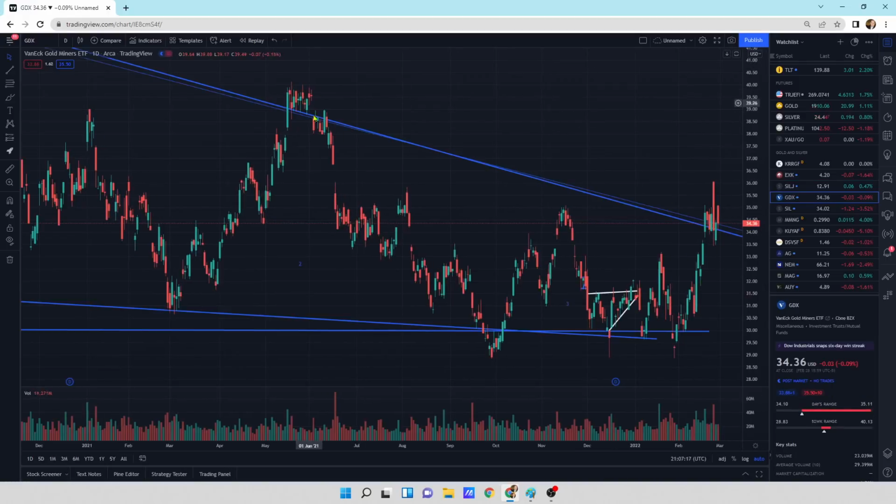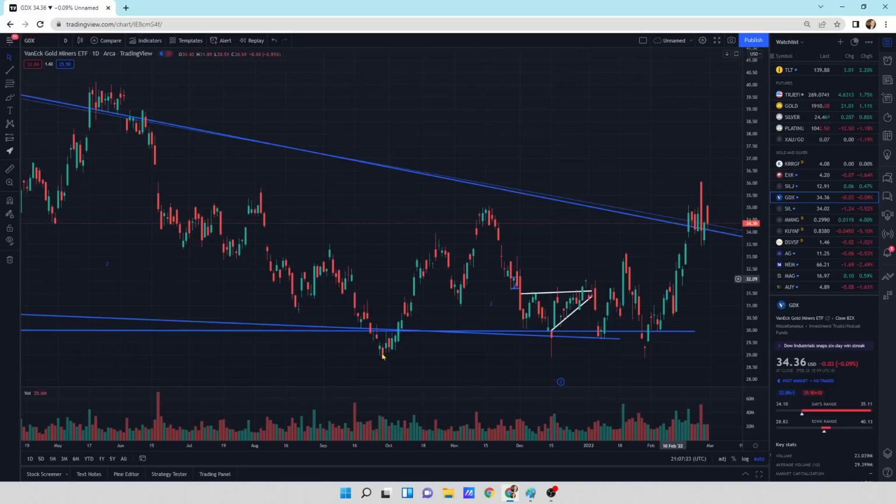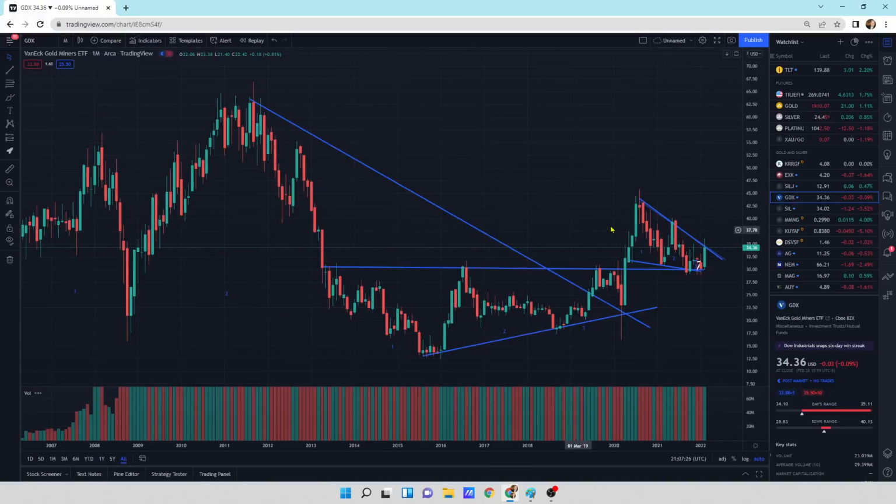GDX, again, we're right on that resistance support line. You can see last time it failed and came back in. We're right there seeing which direction we want to go, either up or down, and we're right at that decision point.